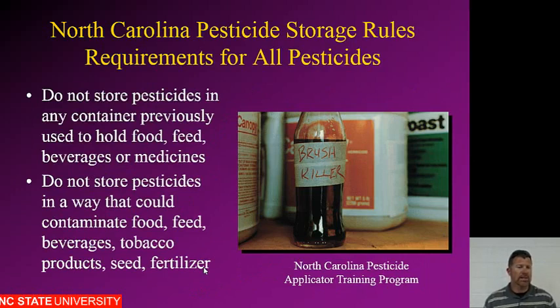Do not store pesticides in any container previously used to hold food, feed, beverages, or medicine. I mean, seriously, look at this. There's a Coke bottle with brush killer in it. A little kid or even an adult can walk in and just, man, it's hot. You see that shape of a Coke bottle. It's been that way for years.